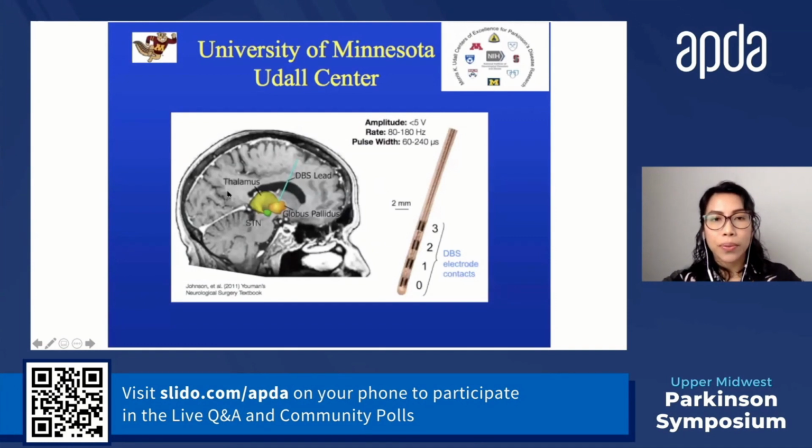And so I just wanted to talk about the University of Minnesota. We have an amazing DBS program that utilizes neurologists who are movement disorder specialists, neurosurgeons, neuropsychologists, psychiatrists, a wonderful nursing staff and researchers to help patients who are interested in DBS, who are under placement of DBS and also DBS therapy. And then we're actively involved in research regarding this as well.